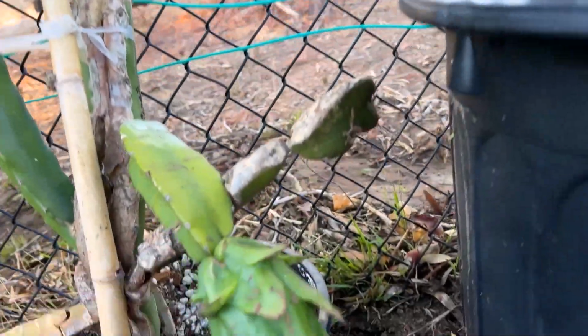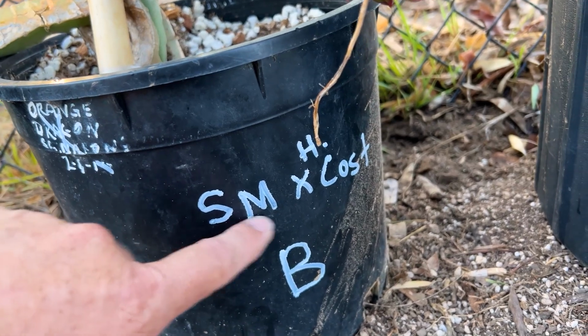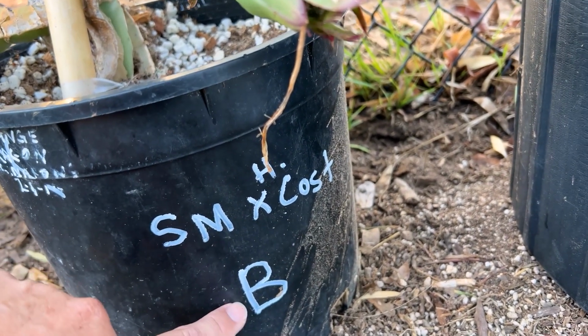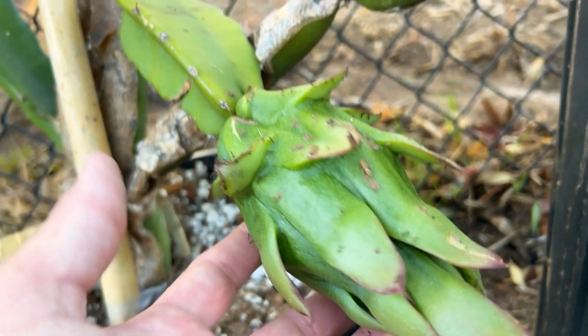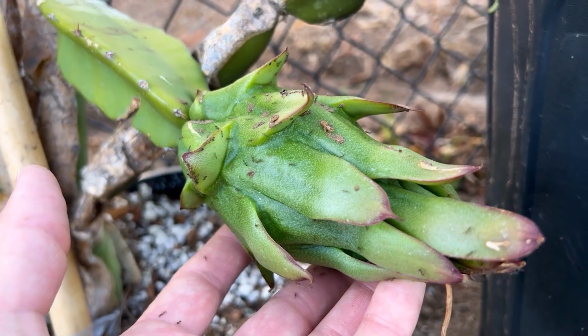Now here is one of Leo's hybrids. You can see he used Selenocereus megalanthus and crossed it with Hylocereus costarricensis, and he had around 20 pots. And you can see the subtle differences. Look at this one. This is pot B. The fruit's totally different than the ones I showed you earlier.